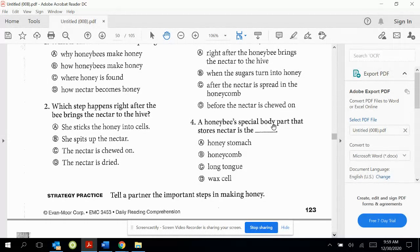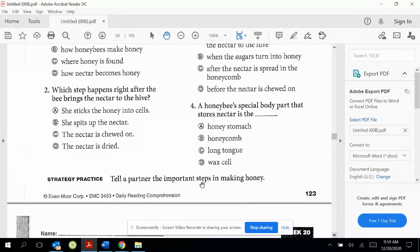A honeybee's special body part that stores nectar is the A, honey stomach, B, honeycomb, C, long tongue, D, wax cell. Tell a partner the important steps in making honey.